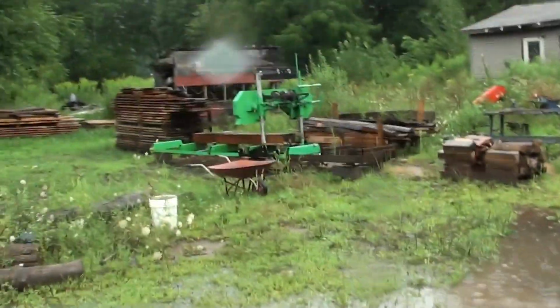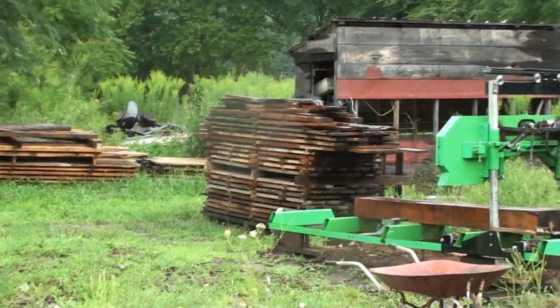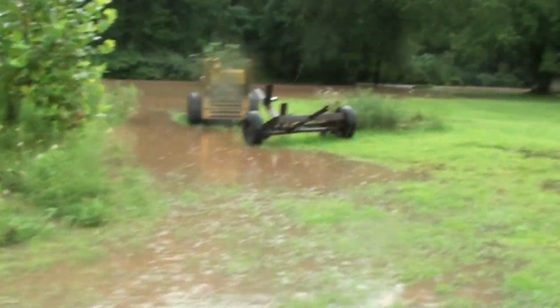Well, it's flowing into the sawmill now. Probably lose all that lumber. Most of that's oak and cherry. That's a shame.